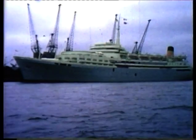A very brief glimpse of Shaw Savill and Albion's Southern Cross, launched in 1954. She was 19,313 tons.